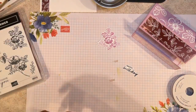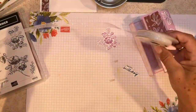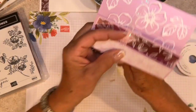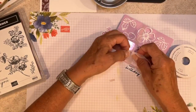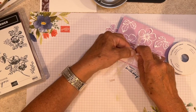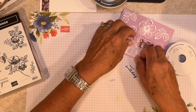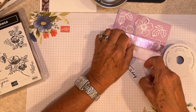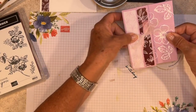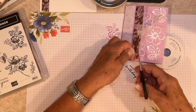And I'm going to take this beautiful basic white glitter ribbon, and I'm going to close it up. I'm going to tie this around. I'm going to tie a bow. Great use for the dies. Yes, yes, yes. And so now I've got my bow on here. And trim.